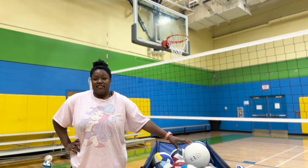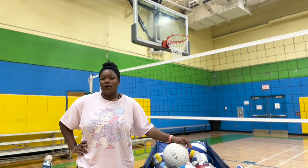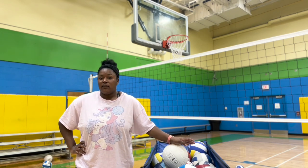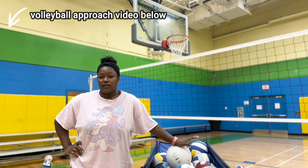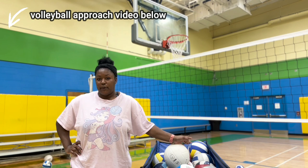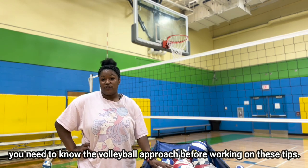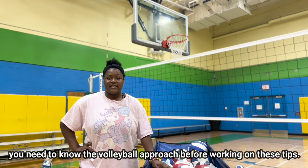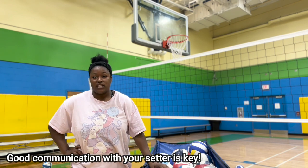There are some key things that you should know about the volleyball approach that apply to you when you are a little bit shorter. If you haven't learned the volleyball approach, I'm going to leave that link in the comments below so you can have a better understanding of what a three-step and a four-step approach is. It is imperative that you know how to do that before you try anything in this video.